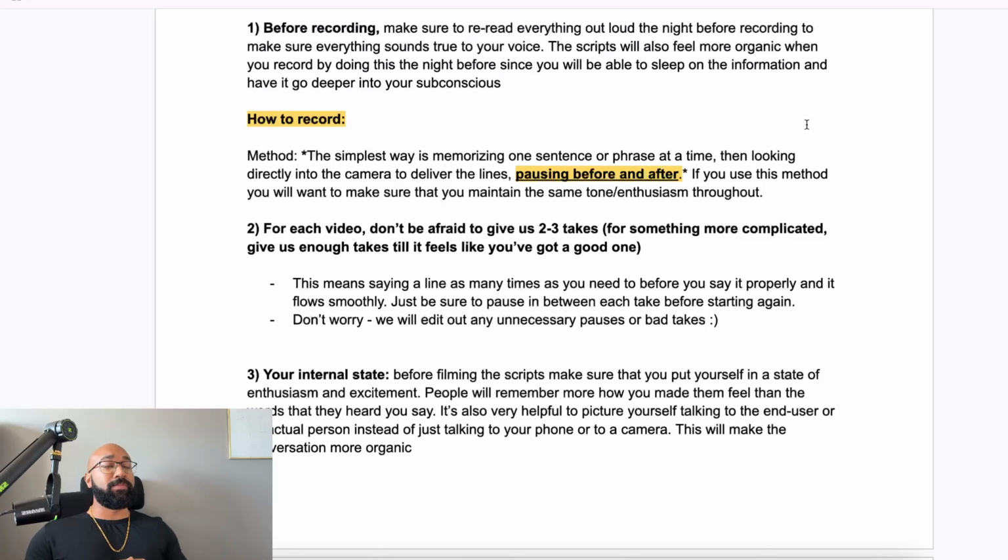And when you're recording something like the hook that's talking style, how I did at the very beginning of this video, the easiest way to do it without a teleprompter is memorize one sentence, pause, look at the camera like this, read the line, pause again, keeping eye contact with the camera, and then look over to your script, memorize another line, come back to the camera, pause, say the line, pause again, and then just keep going back and forth till you have the hook completed. Take as many takes as you need until you're happy with the end result.